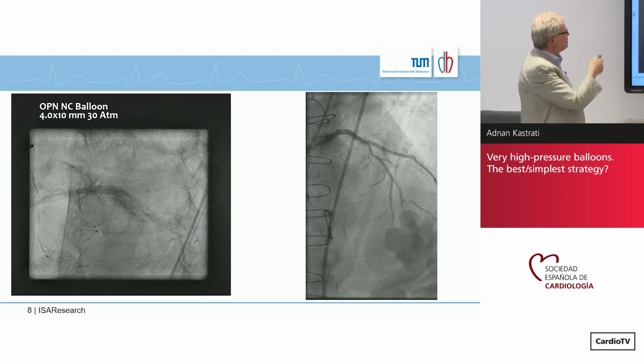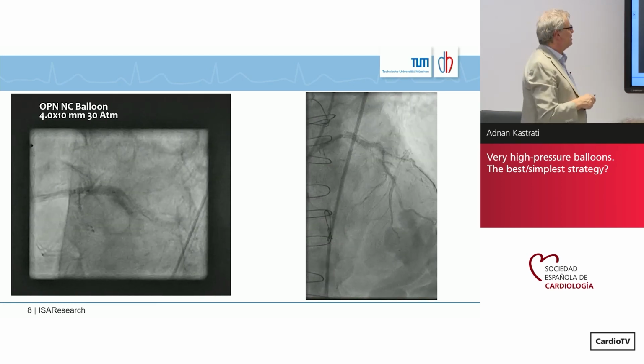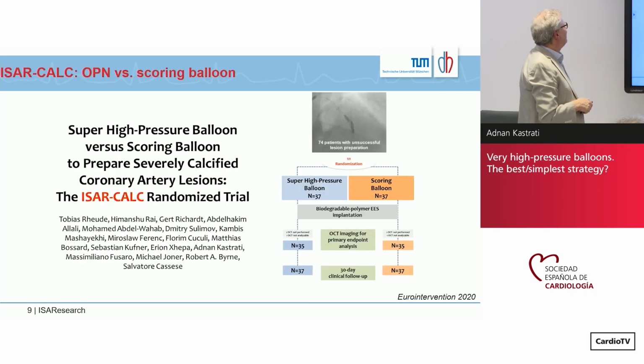You see that we are not so courageous to go immediately to the highest pressure. And this is what the vessel looks like after all this. I don't know how long it took to do that. So the cases will be shown also after. I will concentrate now on the studies we have done and we are doing with the OPN balloon.